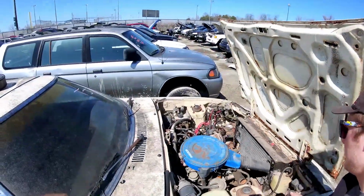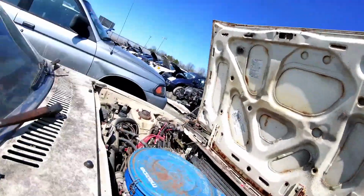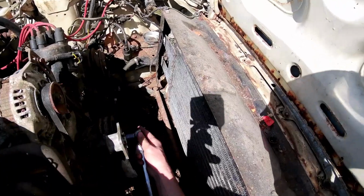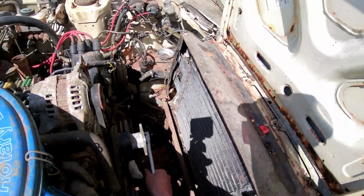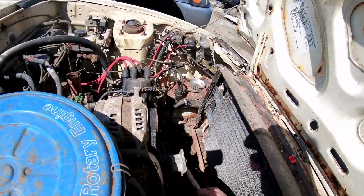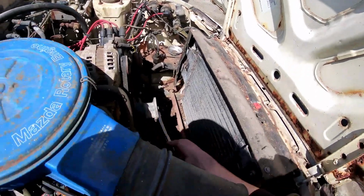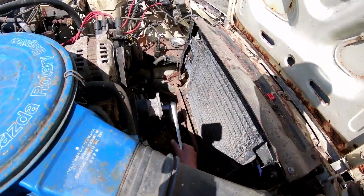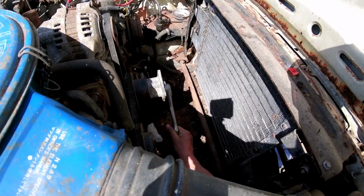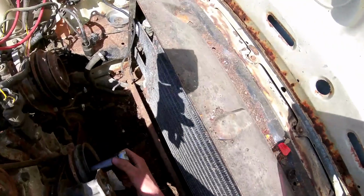We are currently at a junkyard looking at first ones, seeing if these are worth anything. And oh, that one turns over. This one doesn't sound bad until I yank the ratchet off the end of the front of it. Oh, come on, get back.